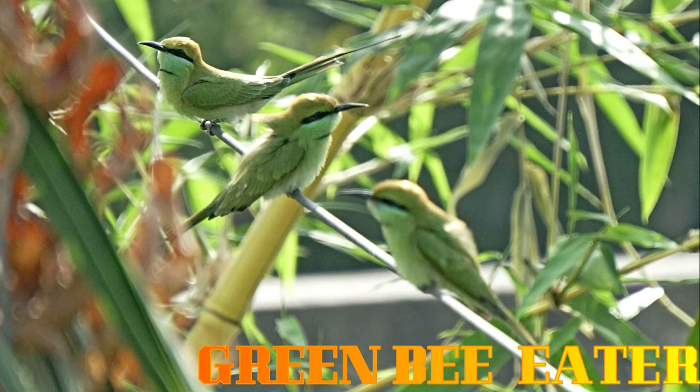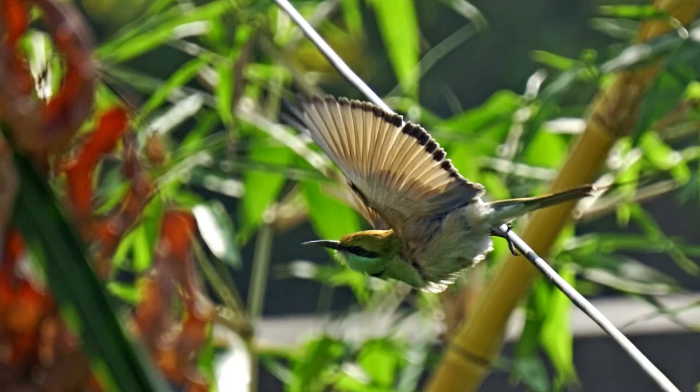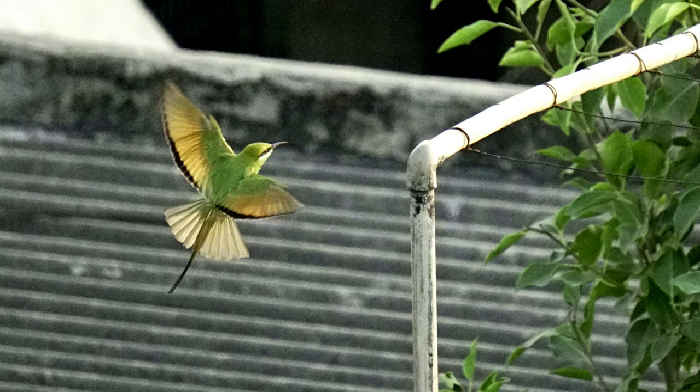Green bee eaters are small, pretty birds measuring 7 to 9 inches in length. It has at least 3 shades of green and a rufous colored head, a slender body, and a thin, long pointed beak, and a 2-inch long, 2-feathered tail. It visits our area in Ahmedabad, Gujarat in the winter months.